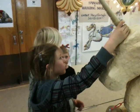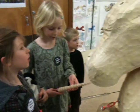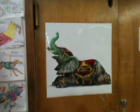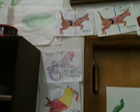Julia, can you let Olivia hold it? Will you glue it? It will be glued up there eventually, yes, to make sure it doesn't get pulled out by some kid and stuck in their pocket and taken home. Because that would be a real popular thing for a kid to want to have, a unicorn's horn. Especially when it's all painted and looking pretty.